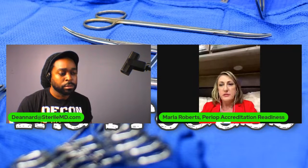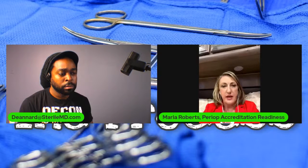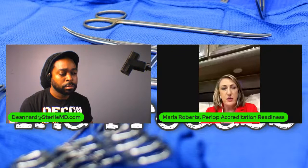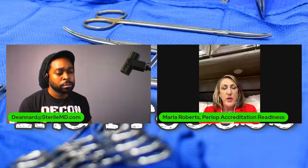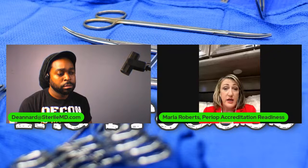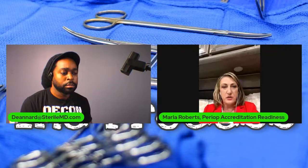But that's one of the things with the Joint Commission: every patient that comes in has to know how to report and make a complaint. So it has to be posted in the hospital, in the ER when patients come in, everywhere. You'll have patient rights, and that's part of your patient rights. It's also part of staff rights, for anybody, to protect yourself and do what's right.